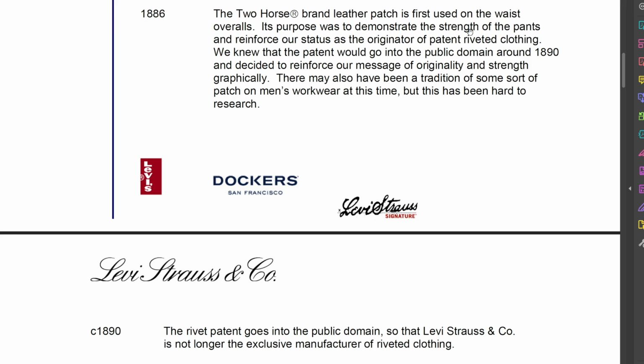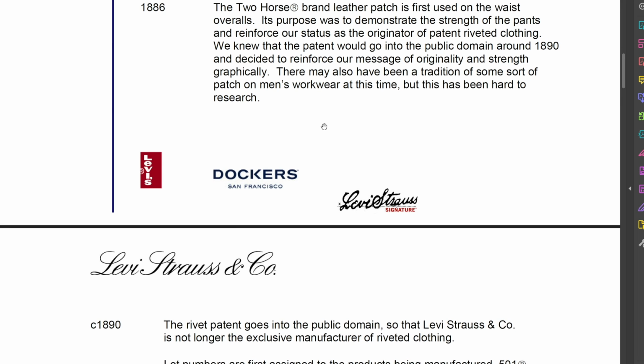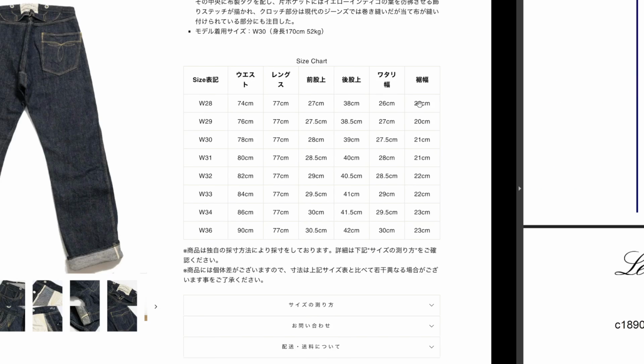1886. The two-horse brand leather patch is first used on the waist overalls. Its purpose was to demonstrate the strength of the pants and reinforce our status as the originator of patent riveted clothing. We knew that the patent would go into the public domain around 1890. That's because patents only last so long. And decided to reinforce our message of originality and strength graphically. There may also have been a tradition of some sort of patch on men's workwear at this time, but this has been hard to research.